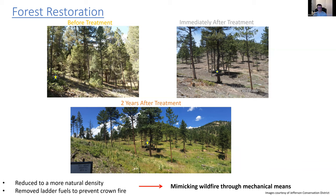But the grass comes back really quick. And if anybody knows their weeds, you can see mullein in the front, in that picture, in the bottom one. So weeds do come back into it as well. They love disturbance. And so weed management is a part of forest management as well. But generally it looks a lot better and it looks a bit more natural.